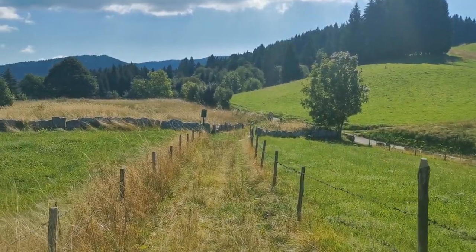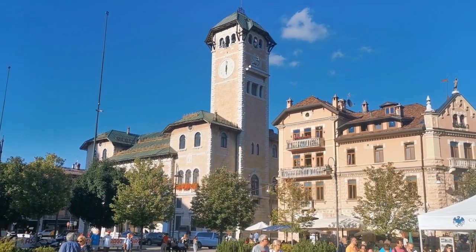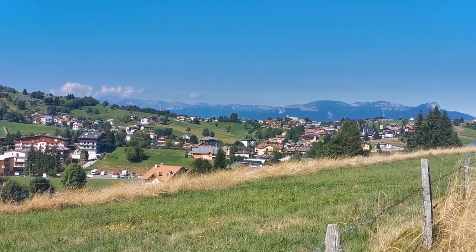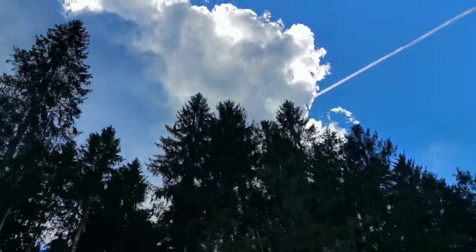Today we are in the mountains, in the upland of Asiago, and we are spending here a week just relaxing, walking, and of course doing a bit of vintage shopping. So today we are going to hunt for treasures at an antiques market and in a vintage shop. So let's go!